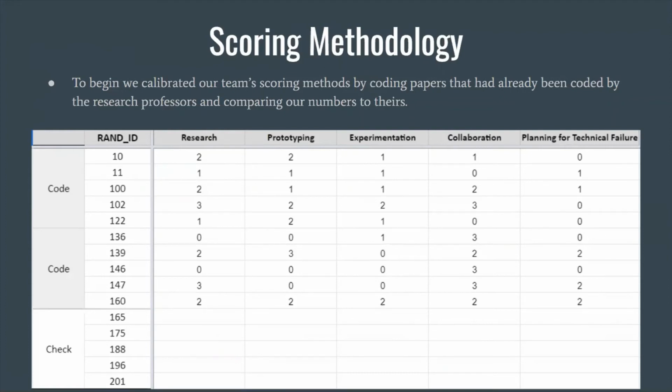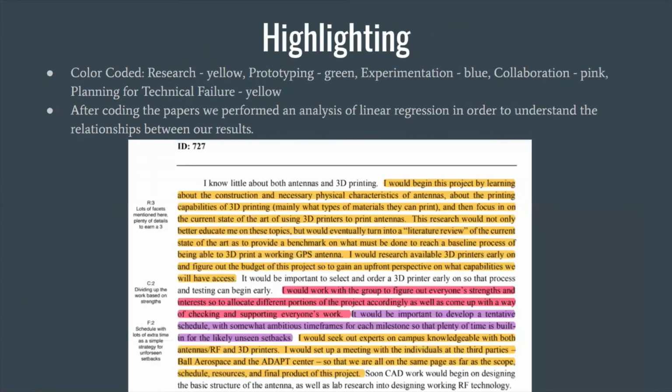After this phase, our group evaluated 3 sets of papers at a time. Individually, we would each grade 2 sets. The third member would act as a mediator in a weekly discussion. We would then decide on a final score. This is an example of how we would highlight and grade each paper.